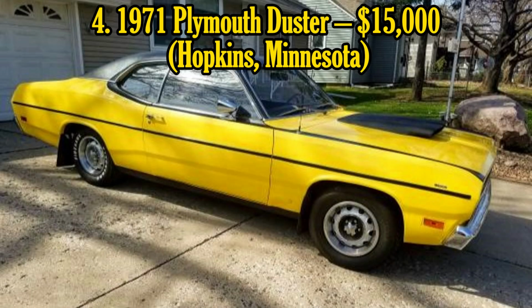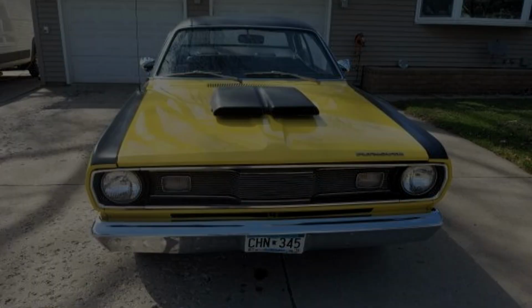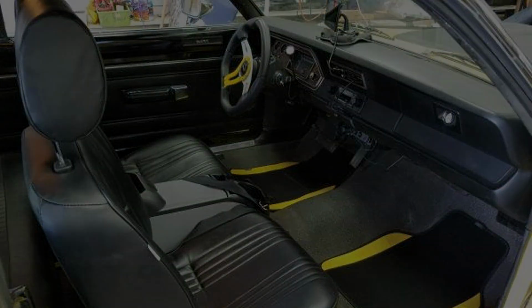Number 4. 1971 Plymouth Duster, $15,000, Hopkins, Minnesota. A standout muscle-era compact, this 1971 Duster is equipped with a 318 V8 upgraded with 340 heads, mild cam, headers, and a 3-speed automatic transmission with a shift kit.